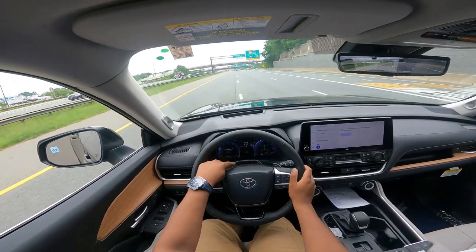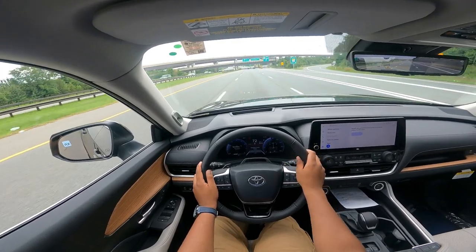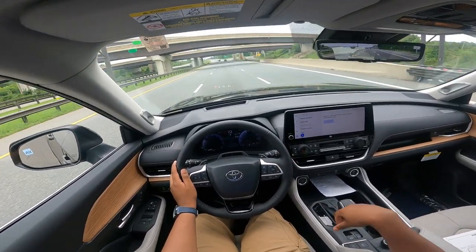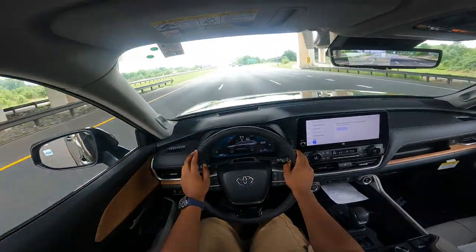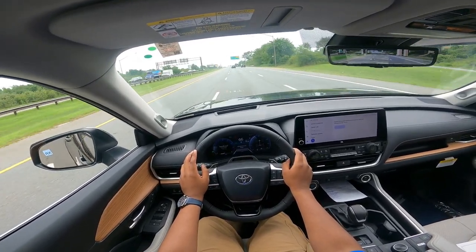This little thing right here also does scan your face as well. So like every time it'll tell me sit up. But I'm like, hey, I'm doing a POV over here. But the cabin's pretty hushed and quiet though. At highway speeds going about 70-ish miles an hour or so. Pretty hushed and quiet. It's really impressive.